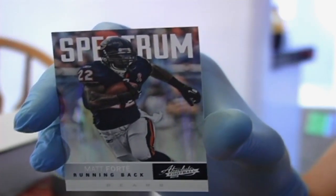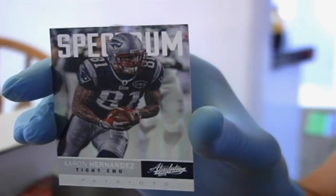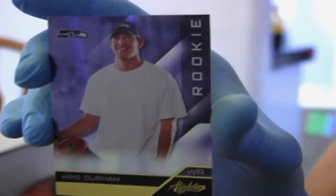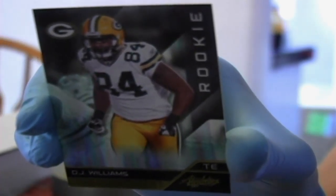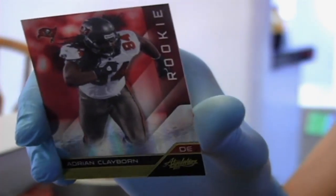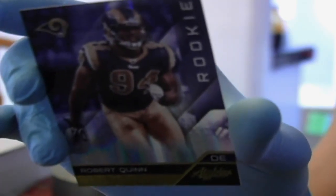Percy Harvin. Reggie Wayne. Matt Forte. Aaron Hernandez. Don't know his sell at all anymore for obvious reasons. Chris Durham. These are the rookies. Anthony Costanzo. Great, great tackle. DJ Williams. Another great player. Marcus Cannon. Adrian Claiborne, unfortunately, offensive lineman, don't get the love like Cannon or Costanzo. Robert Quinn.